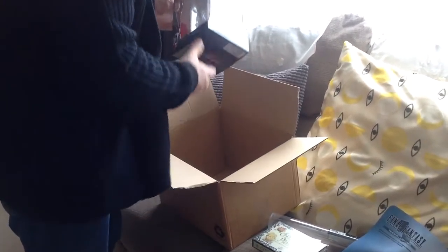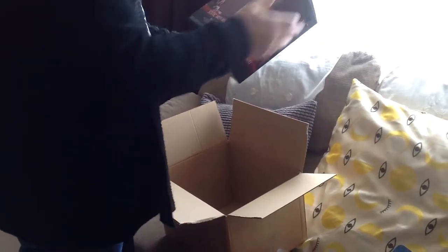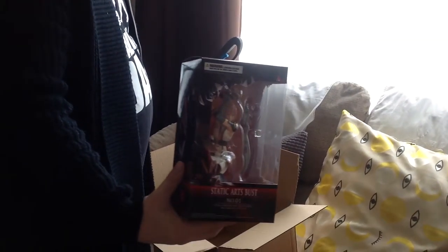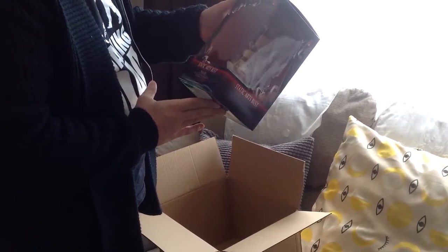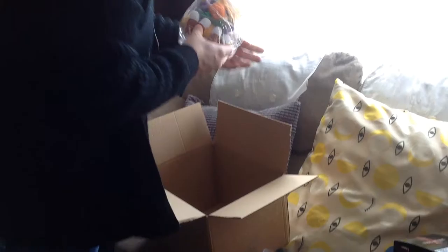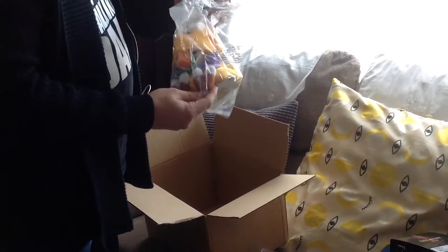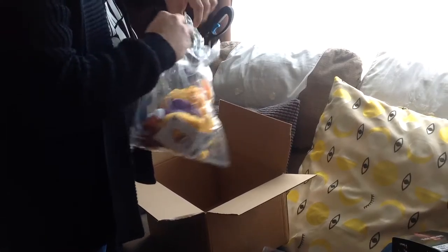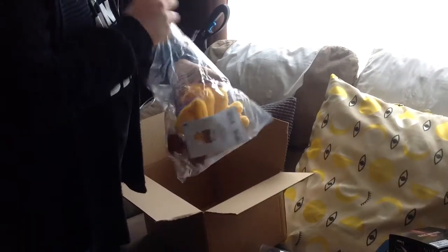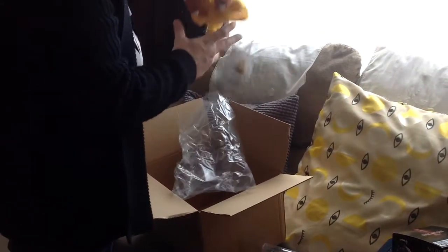Okay, on to the next item in the box, and that was the Chocobo's Crystal Hunt card game. This was also displayed at Comic-Con alongside the Final Fantasy trading card game. I didn't have a go of that, so I'll probably have a go of that later. And a Play Arts figure, Static Arts Bust of Lightning from Final Fantasy XIII. Yeah, it looks quite nice.